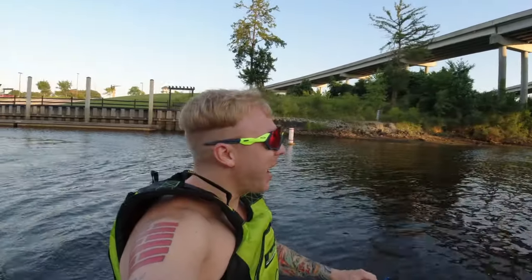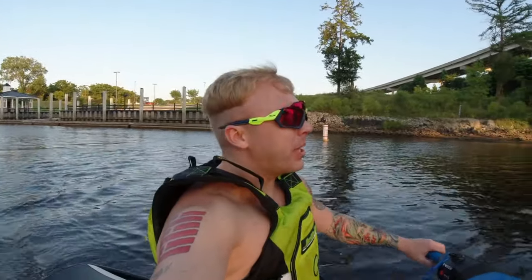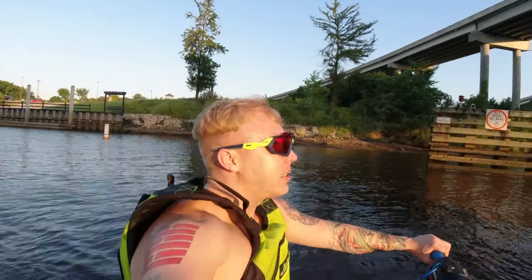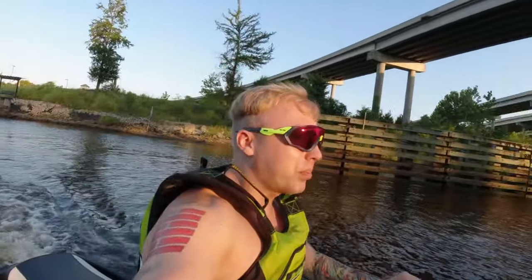All right, finally on the Intercoastal Waterway. It's been crazy with all these thunderstorms popping up out of nowhere. This whole week I've been wanting to go, and then right before I leave, there's some massive thunderstorm coming through. So at least I'm out on the water today. I'm happy with that. It's super hot.